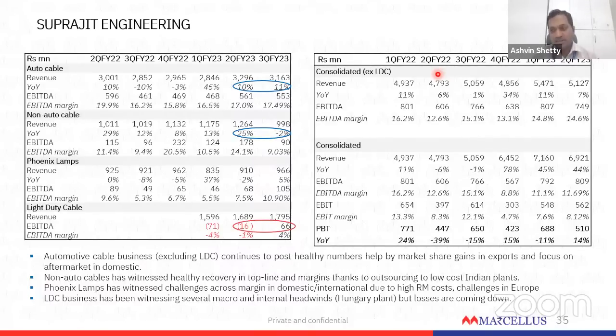But what Suprajit has done very nicely over the course of the last 15 years is that it has diversified away significantly from the two-wheeler cable business, which is the most prone to electrification. Around FY9-FY10, two-wheeler cable used to contribute almost 90% or 95% of Suprajit's cable business. But thanks to the acquisitions that the company has made over the last 5-7 years, the two-wheeler cable business now contributes to only 25% of Suprajit's overall revenue.